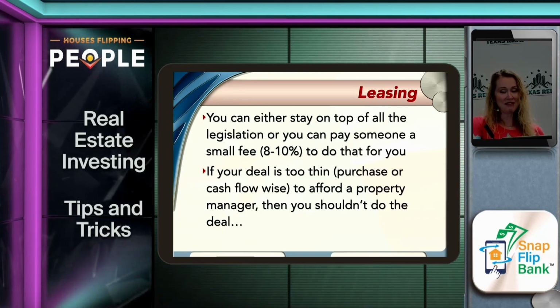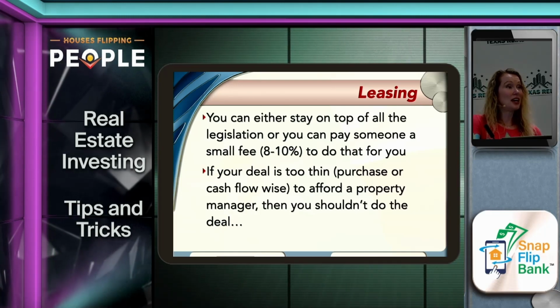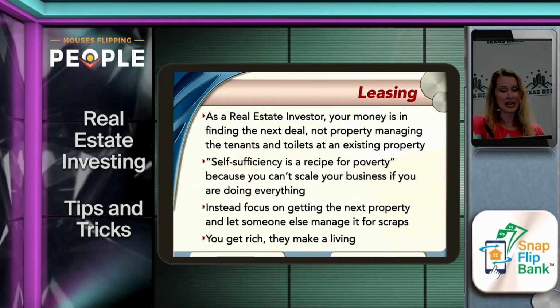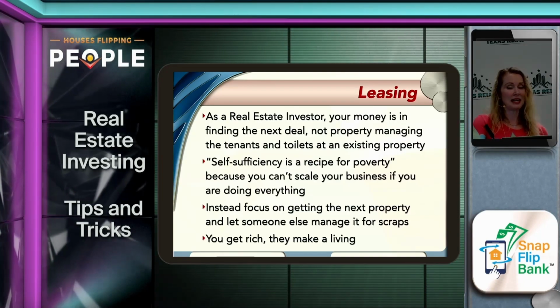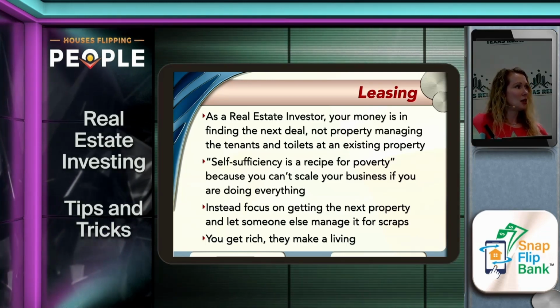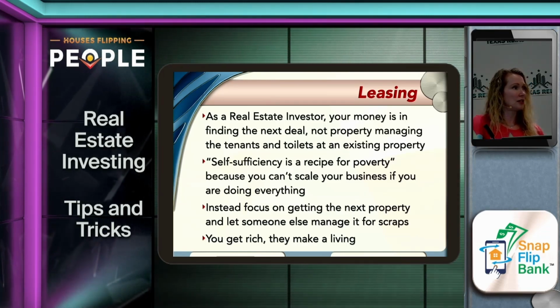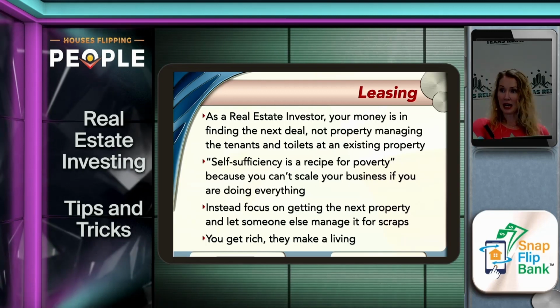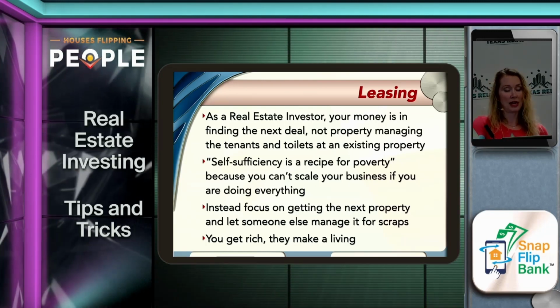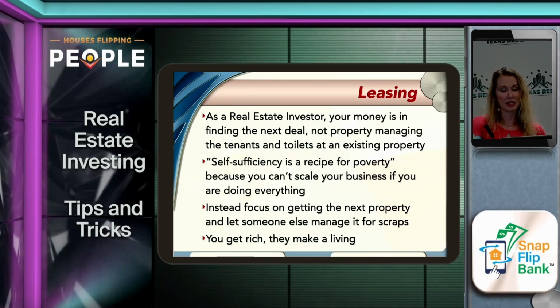As a real estate investor, your money is in finding the next deal, not in property managing the tenants and toilets of an existing property. Give that away to somebody else who focuses on exactly that, so you can focus on getting, again, another better property that's going to either double in income and/or throw off a lot of money when it comes to cash flow.